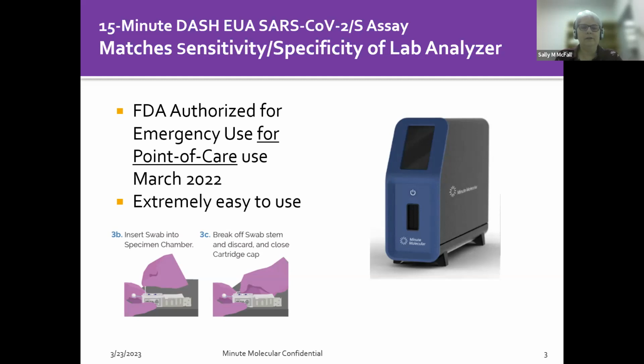And I've already mentioned that the test is extremely easy to use, but I just think this is a great illustration here. Basically, the specimen is collected. It's just a nasal swab, goes into the patient, puts a nasal swab into their nostril and swirls it around. And then it gets placed right into the cartridge, and it's broken off at this part of the swab that's made to be broken off easily, kind of like the way we can open chips. There's like a tear there. And so you break off the swab, close the cap, and put it into the analyzer, and 15 minutes later, the result will appear on this touch screen.